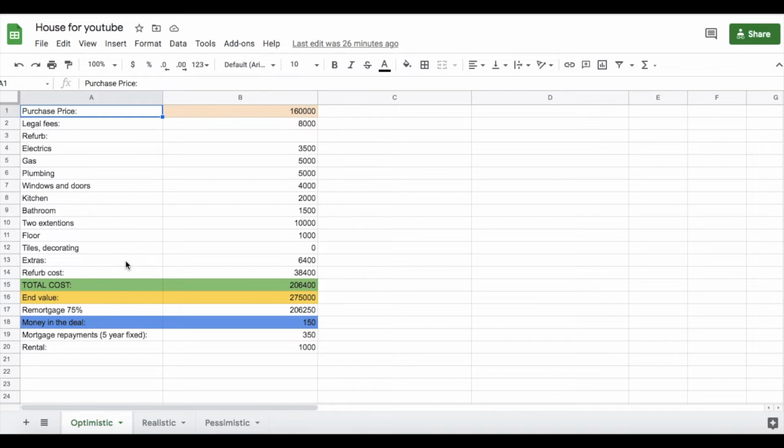So 20% comes up to £6,400. So the total cost of the refurb will be basically £38,500.